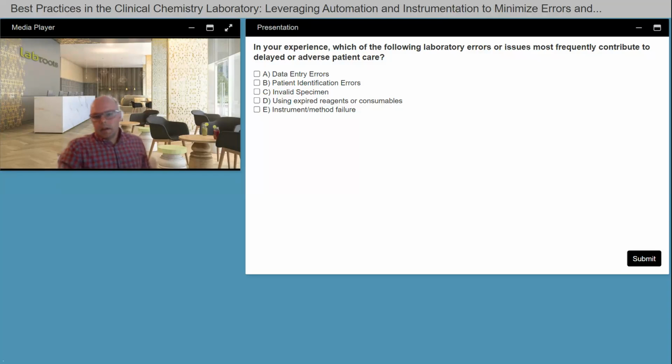Okay, so I think we have a pretty good distribution, almost even. A lot of focus on data entry errors, and that's certainly an area of concern, followed by invalid specimen. There can be a lot of scenarios where the specimen is invalid, and also instrument errors.